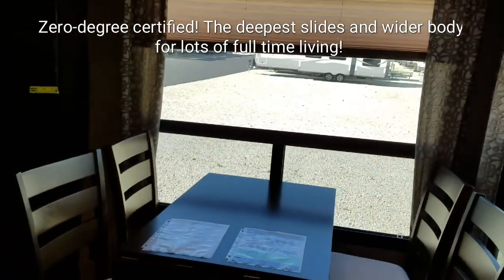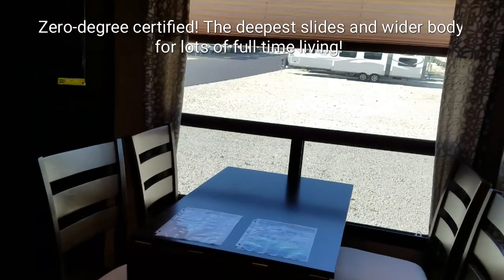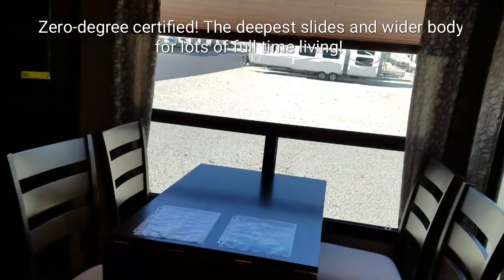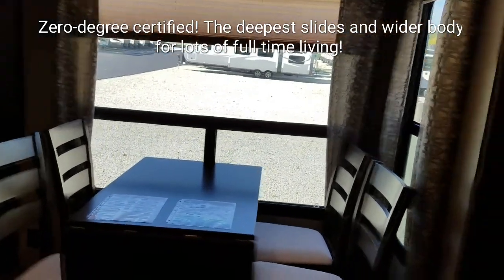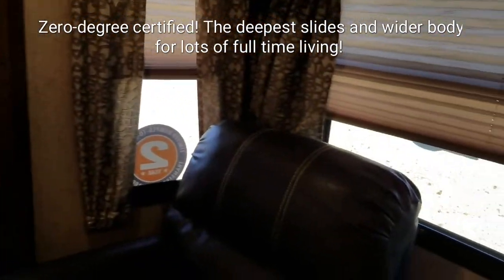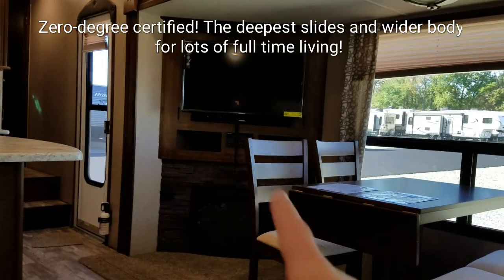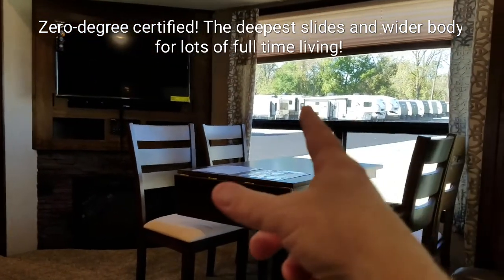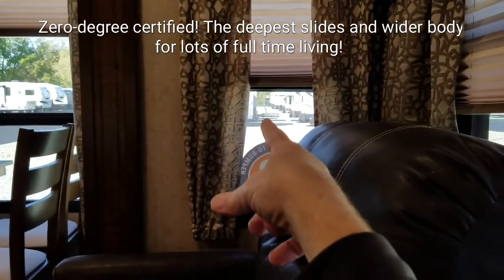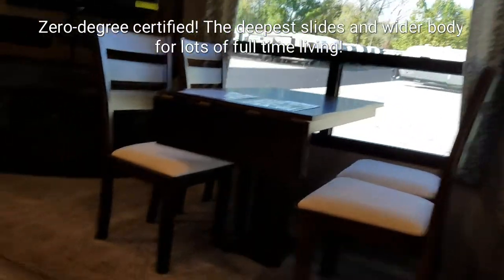Look at the view out there. If you're parked along an ocean or a beach or a creek or in the mountains, what better view could you have while eating your breakfast, looking out and seeing nature? And you can see it from all vantage points of this camper. So if I'm sitting down watching TV and enjoying the fireplace, it's right up there. I can see everything out there. I can turn around and see everything out here. I can see out the back. It's beautifully laid out.